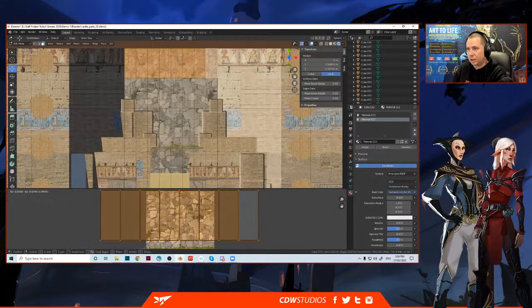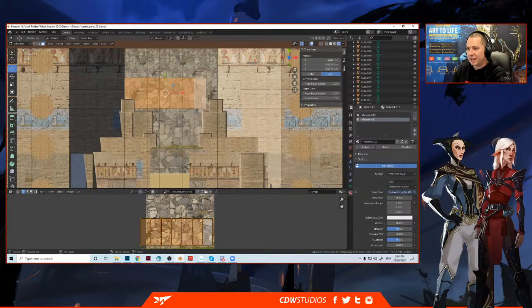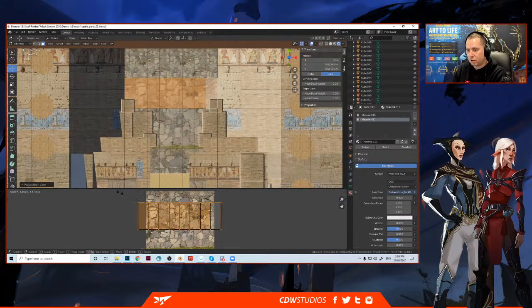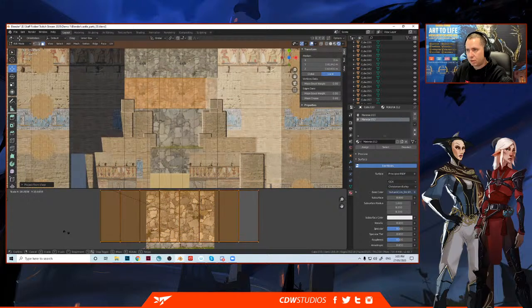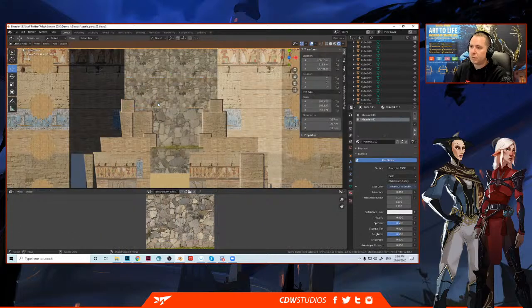Escape. G. After all that, I still got that little green line in there. Now we don't have it. And I think it's not even really gonna matter that this tiles, just that green line was a bit painful. U, project from view. Oh, that's a bit painful, isn't it? It's not too bad though.